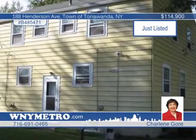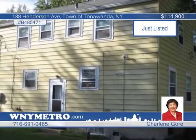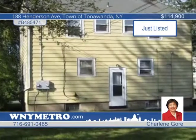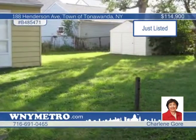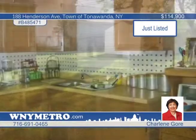Come and see a truly great two-bedroom property, very affordable for owner-occupant or an investor. The tenant-side bathroom has been totally remodeled, and both units have been well-maintained over the years. Enjoy nice cabinets, counters, and flooring in the bath and kitchens. The two-car garage was built in the 1980s, and there's an extra storage shed for supplies that's featured as well. All separate utilities and laundry hookups. See more when you call Charlene Gore today.